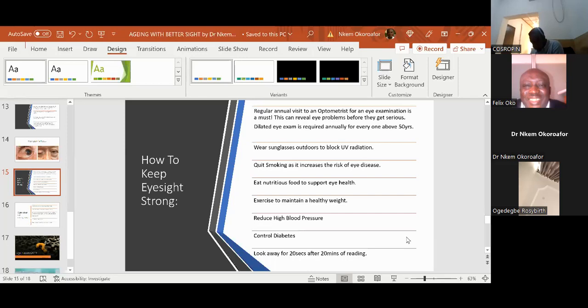As we use our smartphones all the time, we should make sure of this, because most of us are going to be using reading glasses. I'm using reading glasses right now. So most of us need to have anti-reflective coatings on our lenses. We can actually have blue block lenses, which cut out the harmful blue rays from these devices. So these are the simple things I would suggest you do just to keep your eyes strong.